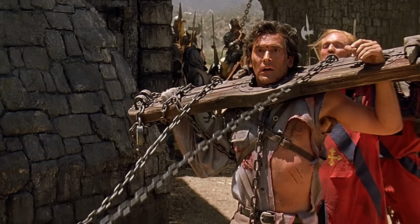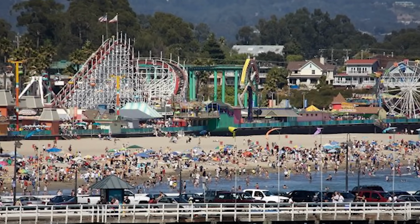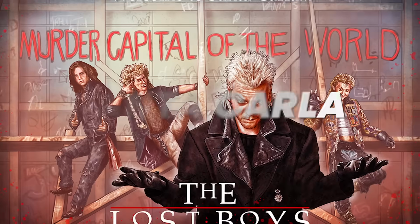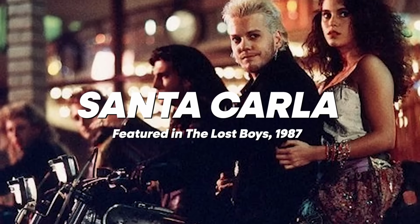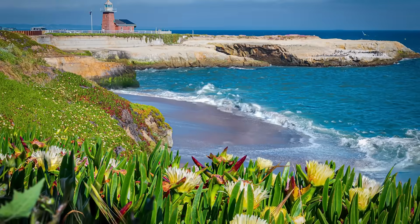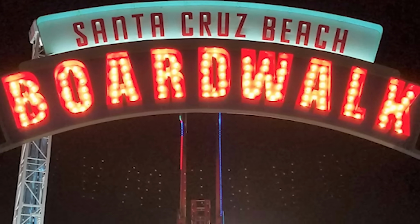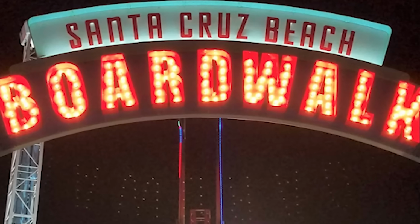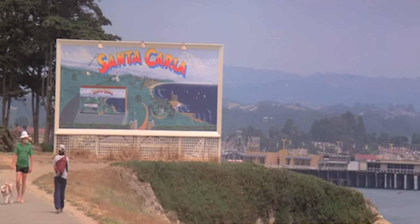Leaving the medieval set of Army of Darkness, let's ride into a California town hiding a vampire secret. In 1987, The Lost Boys introduced Lucy, Michael, and Sam, driving into the fictional town of Santa Carla along West Cliff Drive, past Lighthouse Point Park and the Santa Cruz Surfing Museum. The Welcome to Santa Carla billboard, labeling it the murder capital of the world, was a prop, not well liked by the real Santa Cruz Chamber of Commerce.